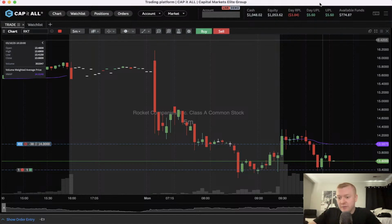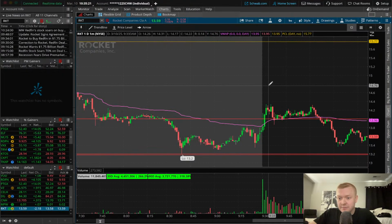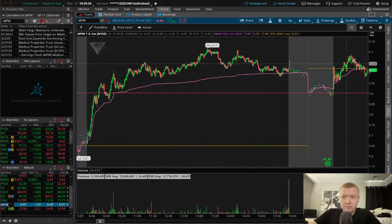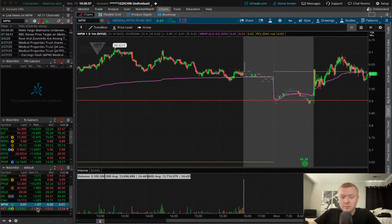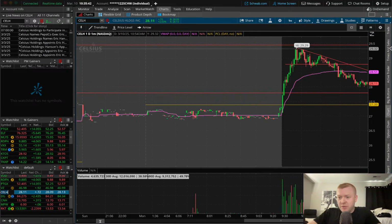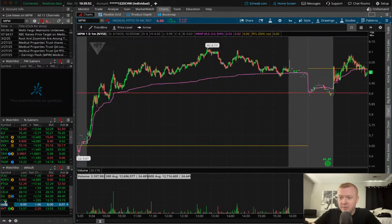Oh, Rocket. I feel like I need to scale into this. It's a decent-ish trade against 13.20. CELH back around 28. Considering a scoop with a flush under 28. Yeah, today's not entirely been easy.